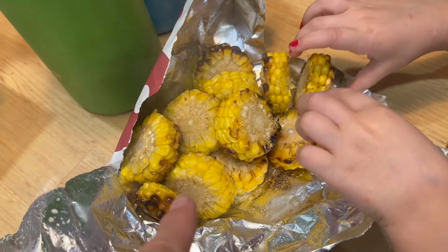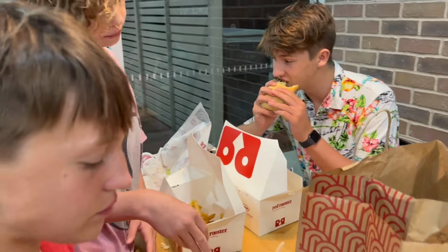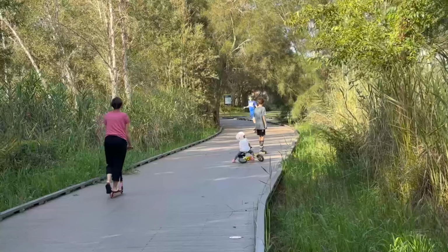We're trying Red Rooster today. I got a 12 piece of corn. I thought it was going to be a lot more than that. How do you like yours, Benny? The honey kind.